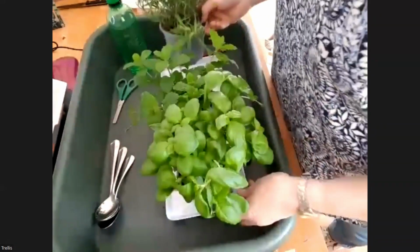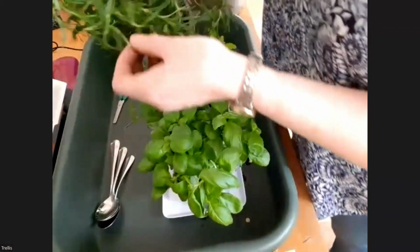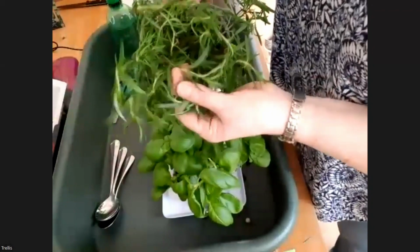Ooh, you can put that in all sorts of things. Potatoes, new potatoes, they'll be coming soon. Ice cream, all sorts of things like that. And also this is needing a water actually. This is some rosemary. You can keep that indoors too.